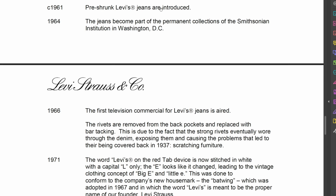1961, pre-shrunk Levi's are introduced. Up until this point, one thing that this didn't talk about yet is things were unsanforized. They were all shrink to fit. Now that's this really boutique-y niche thing that denim head people do. I got into it recently and it's a lot of fun. My Flathead 3005s, they're unsanforized. They come like 2 or 3 sizes too large, you soak or wash them, and they shrink down to your size. So if you get it wrong, then sorry about your luck. You're going to have to get a new pair. Anyways, pre-shrunk Levi's are introduced for obvious reasons.